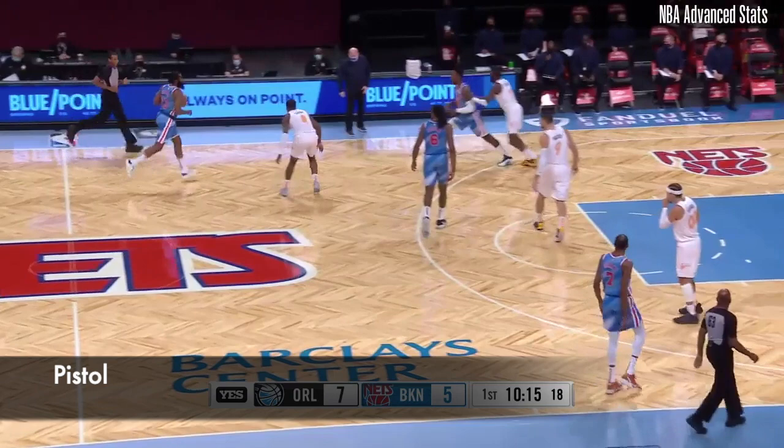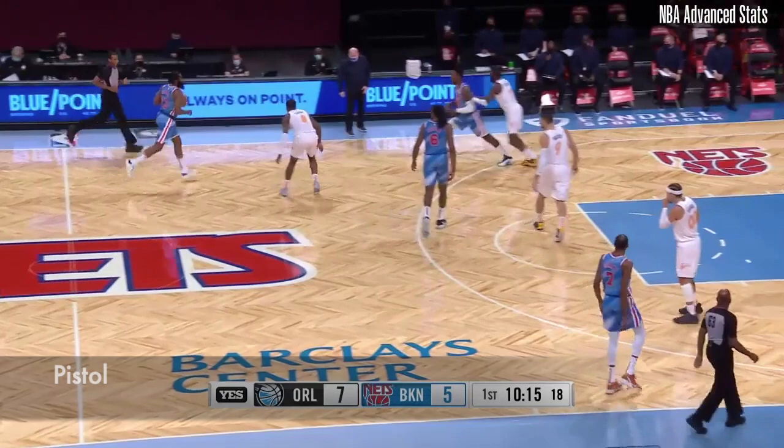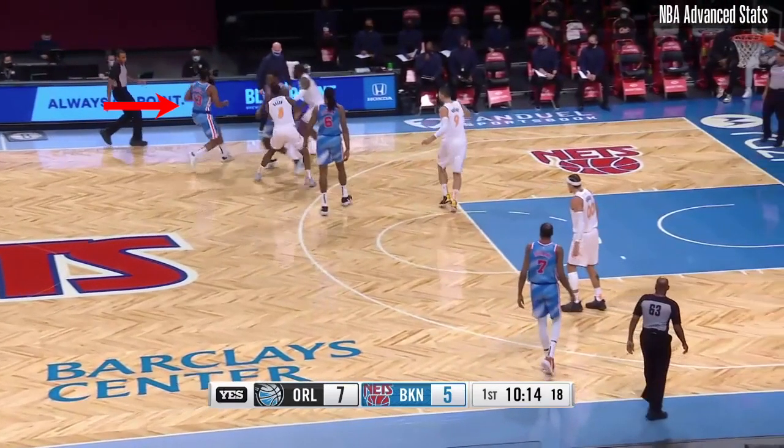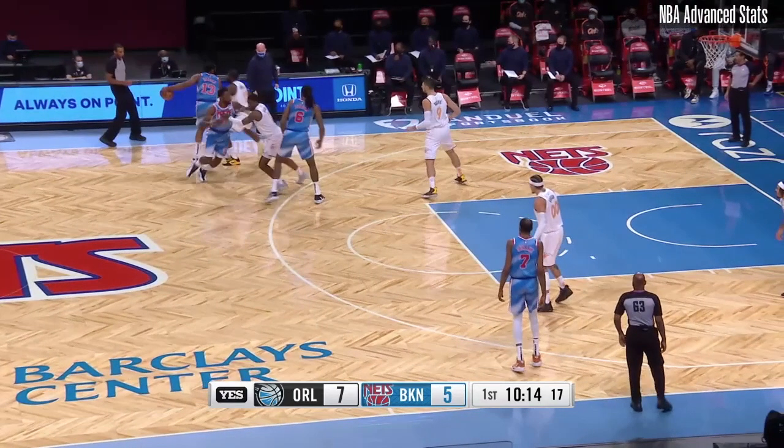Pistol has been one of Brooklyn's go-to plays this year. It's a play we've broken down on this channel before, and it's run by pretty much all 30 teams in the league. It's also an action that James Harden is very familiar with after his time in Houston. To begin, the ball handler, James Harden in this clip, dribbles toward the sideline where he's met by a screening perimeter player, which in this clip is Jeff Green. All the while, a big, in this clip DeAndre Jordan, sets a flare screen for that perimeter player to run off of after setting the ball screen.